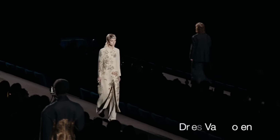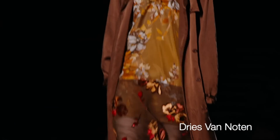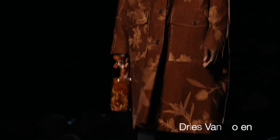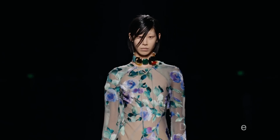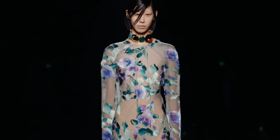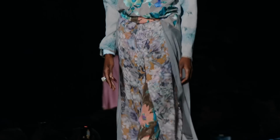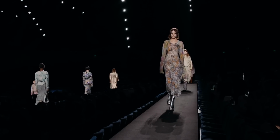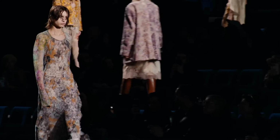We have a lot of florals in Dries Van Noten in very interesting color combinations. Some are a little bit more muted, but very classical, I would say. We also see them made of a different texture, even a little bit on a contemporary side, some floral on floral prints as well.